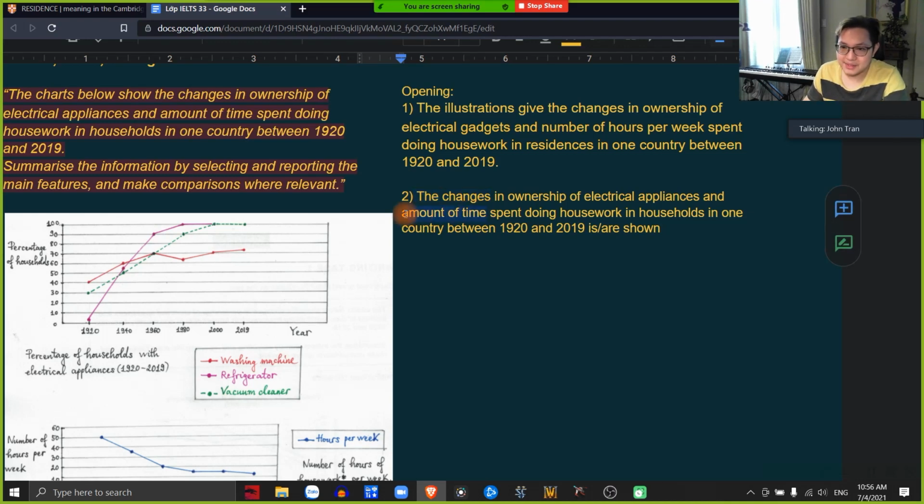But these two basically are plural already, you know, because there are two of them. So you have to use are.